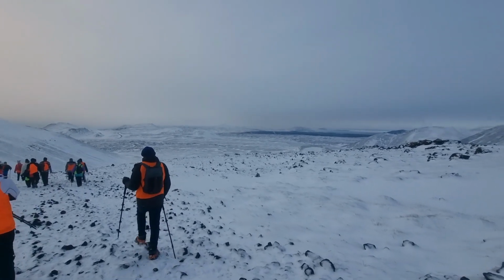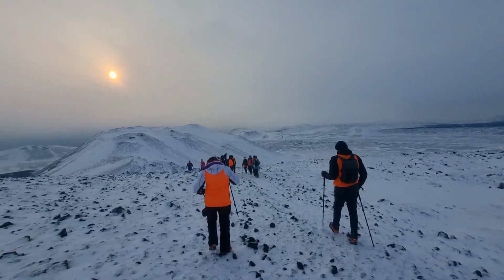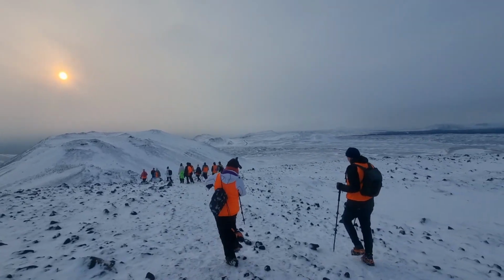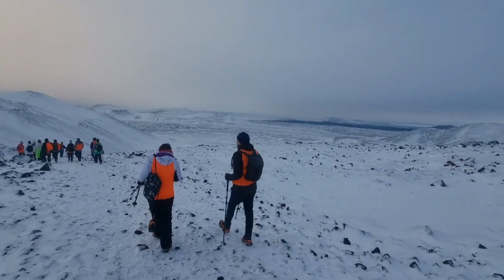So there you see the new lavas. The access to the lagoon is closed, so you can't drive, but very soon I will film it and fly my drone above it when they open the roads.